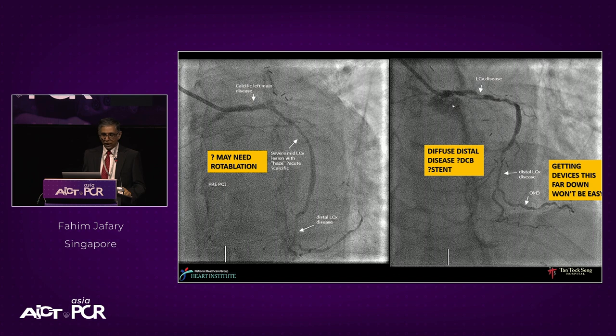And of course, some of the issues in this whole nexus is, are you going to be able to get devices to go down? And you're talking about going all the way down here. So while in this caudal view, the distance seems relatively short, but it is a long way down here. You have to take devices from up here and take them all the way down there. So device transit would be an issue. So our thoughts were to start ballooning and see what happens.